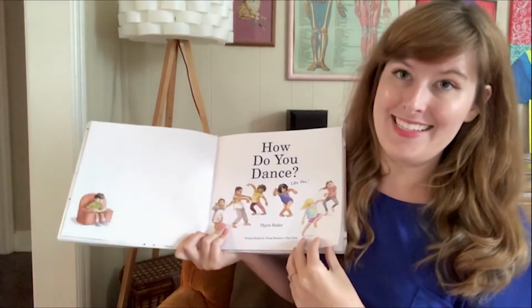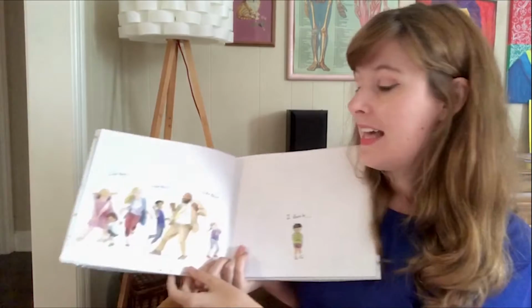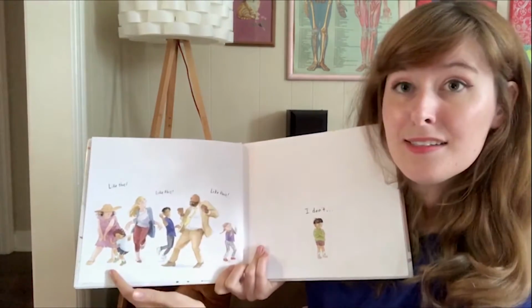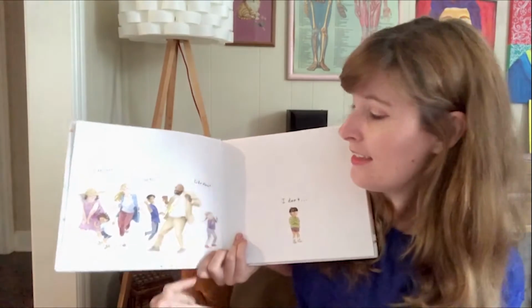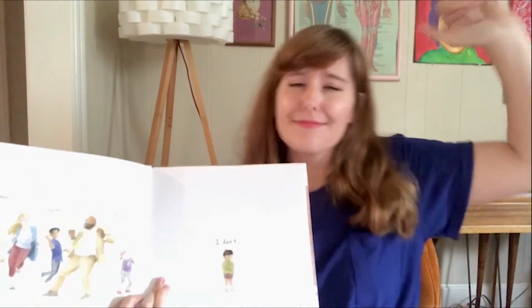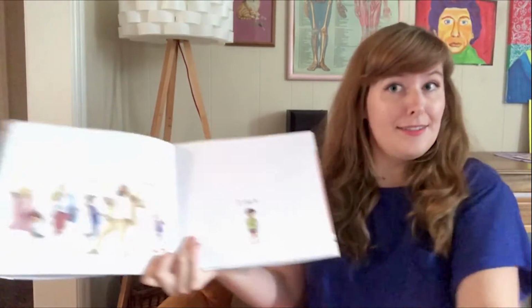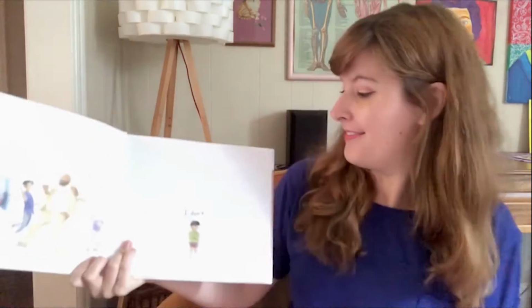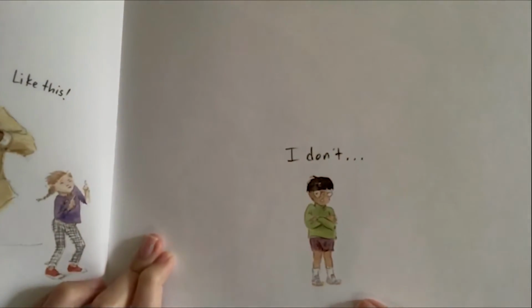How do you dance? Like this, like this, like this. I don't.